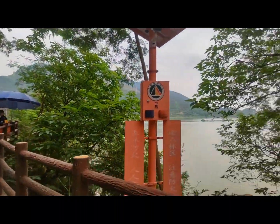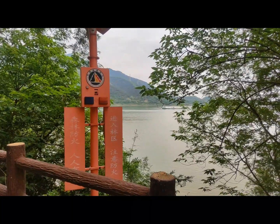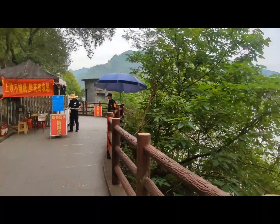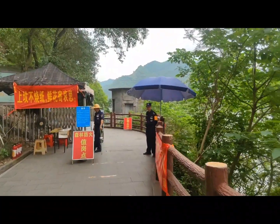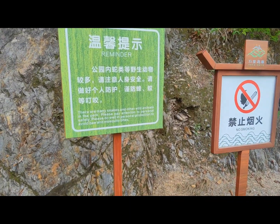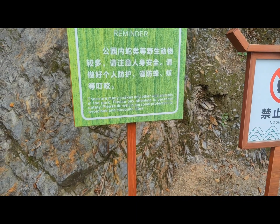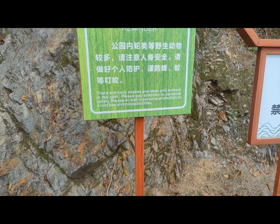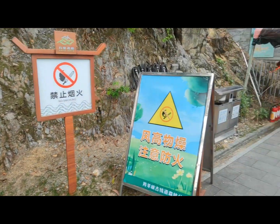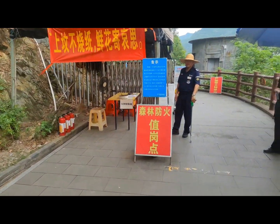Oh, and we've got China Forest Fire Management. So if there's a fire, they'll have alarms. Here we go. There are many snakes and other wild animals in the park. Please pay attention to personal safety. Please do well in personal protection to avoid bee and mosquito bites. We'll definitely do that.